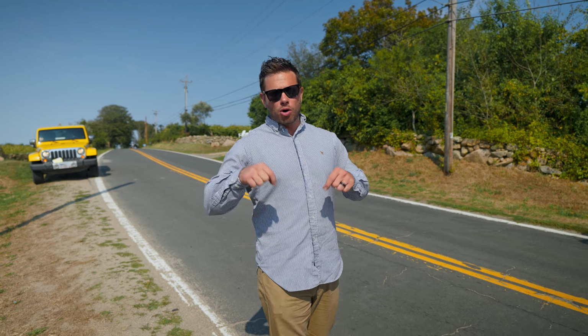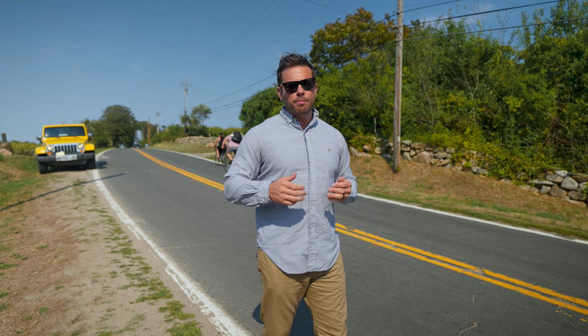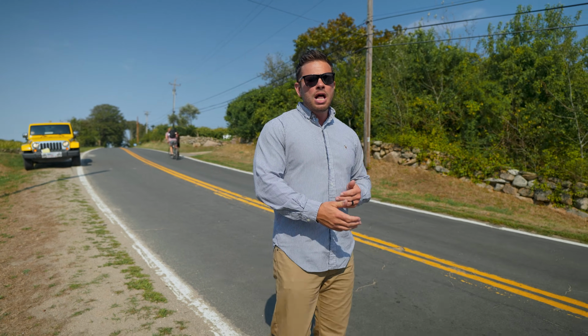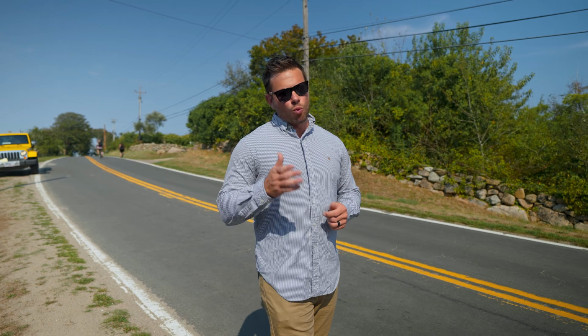Now over here, if you are purchasing property, you are going to have a little bit of a drive into town. So keep in mind that it's not going to be very walkable like other areas that we might be featuring today. The next area we're going to be visiting is the west side of the island.